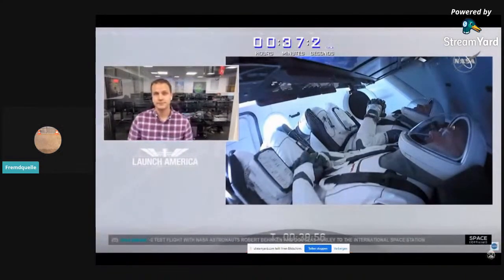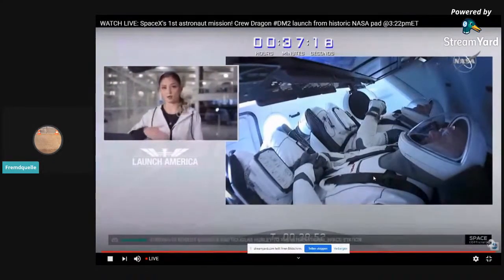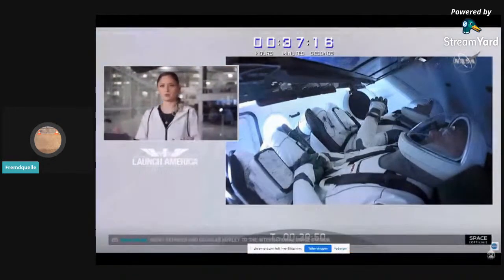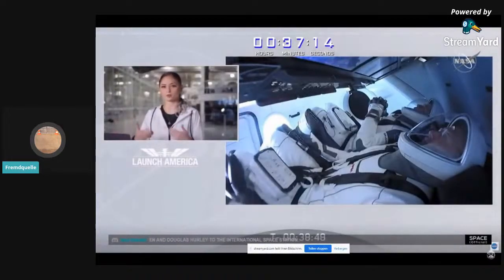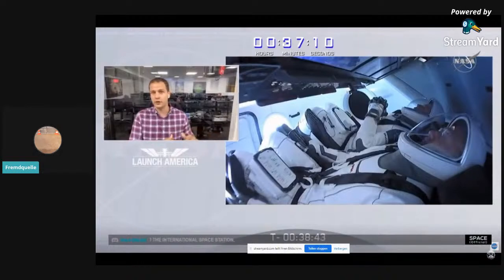ready to drop in and rescue Bob and Doug as soon as possible. And you mentioned that the launch escape system will keep them safe all the way up to orbit. What other options are there after Dragon is in orbit?